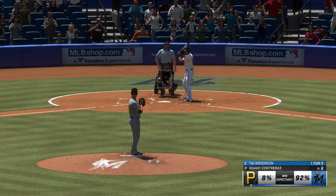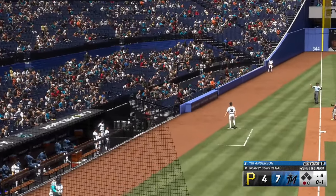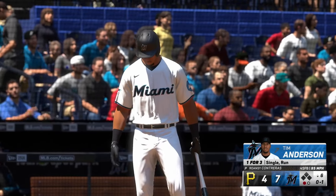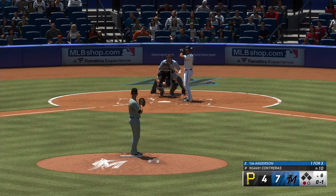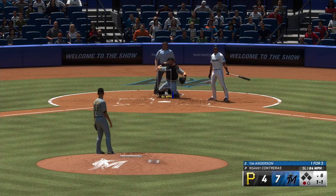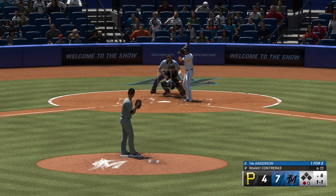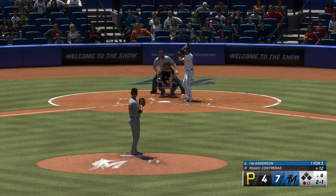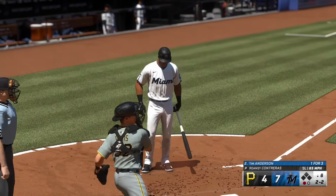Tim Anderson, the next up for the Marlins. And first offering is fouled off. Right-handed reliever. The shortstop takes the ball. Next pitch is outside. Swing and a miss as he chases that one darting out of the zone.